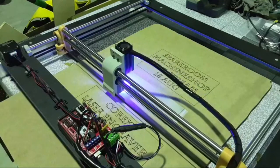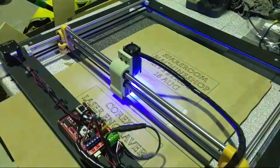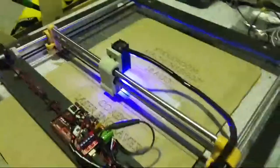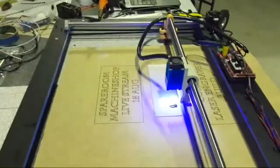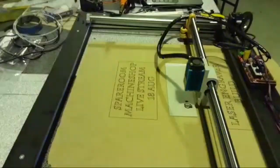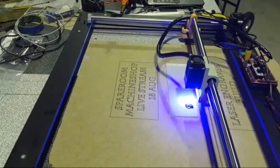The video is not in slow motion, it's just not a particularly high-powered machine. We'll come across here so you can actually see what's happening. There we go.